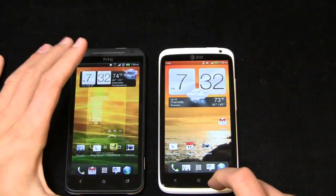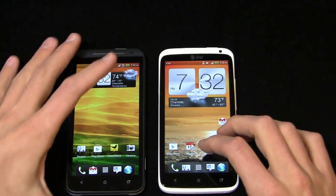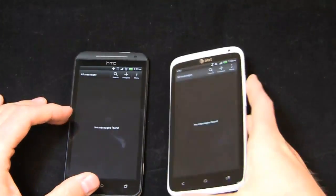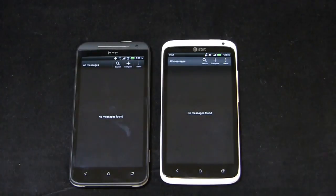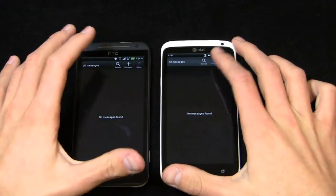Let's take a look at messaging on both of these devices. So obviously you're seeing a lot of similarities between both of these devices, and for a lot of people it's really going to depend on which carrier you're on. If you're on Sprint already, you're on AT&T already, that's obviously going to be the solution for you. But if you're looking for a change, perhaps you like one of the different designs, you want the bigger battery over here, you like AT&T's LTE better, whatever, you may want to go with this one or this one. So we'll load up messages on both of these.